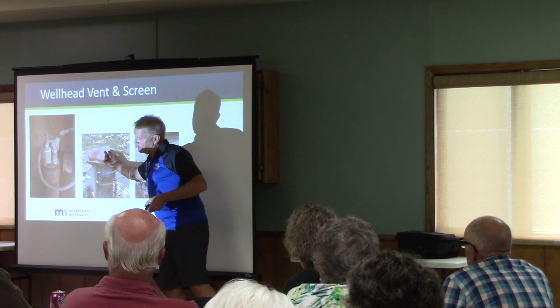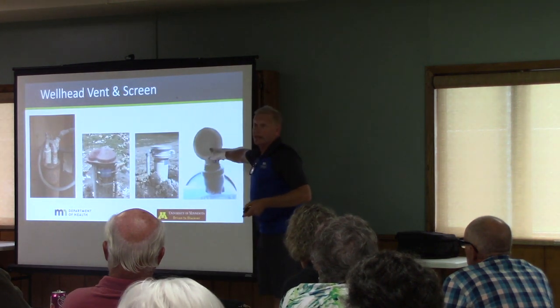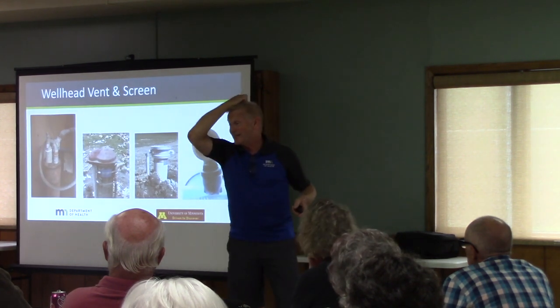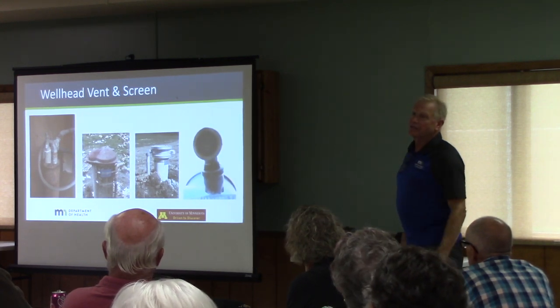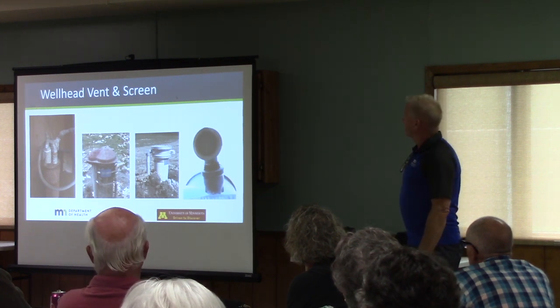It's got a vent underneath that. You can feel the screen underneath it. You can feel the screen on this one outside. The screen on this picture and on that wellhead outside is intact, but we see them without the screen. We see where the screen has had damage to it. It's really simple, but you've got to look at it to see that it's there.